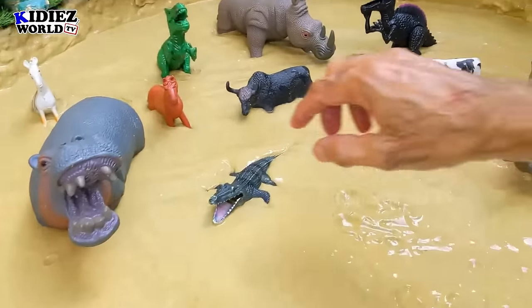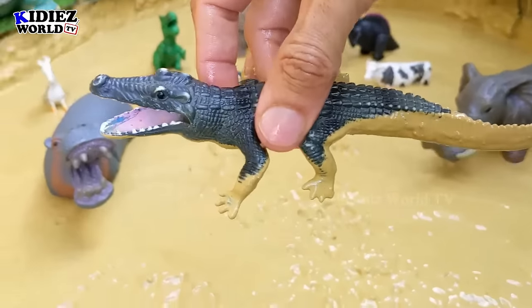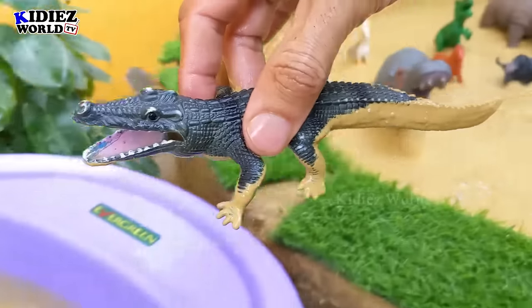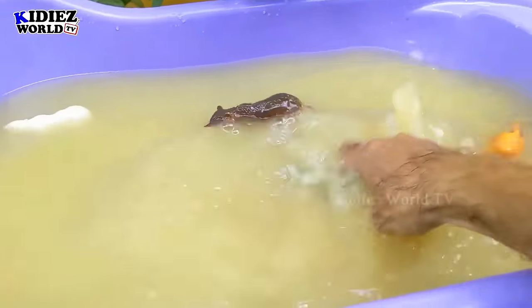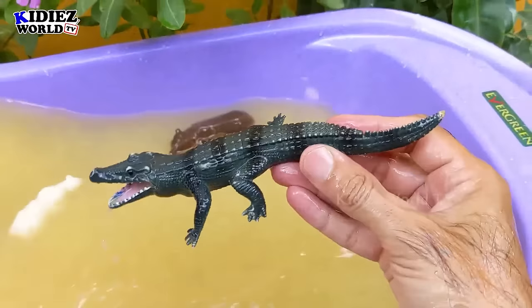And the next one we have is alligator. Alligator is a big animal, comes in a wild animal category. Let's watch him. He has a big mouth, very sharp teeth. Alligator.